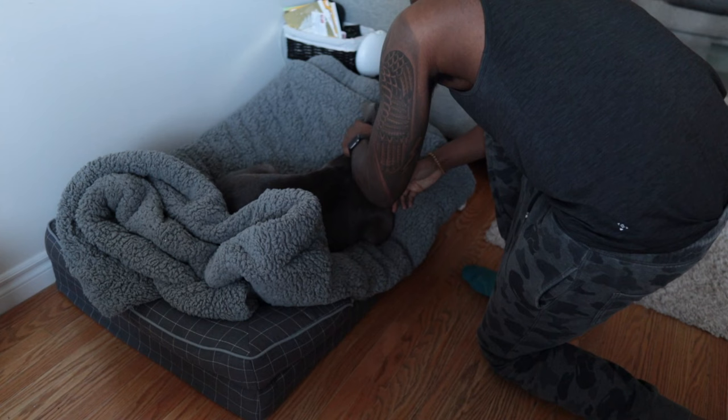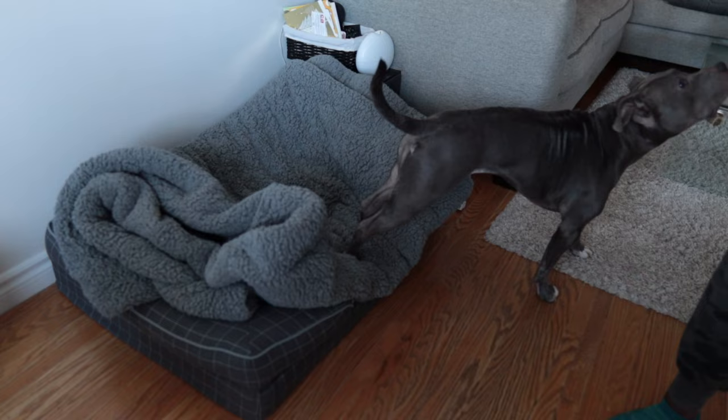Now, the first part of the day for me is to make sure that my dog Luna is okay. And she knows the routine. She's 4 years old. She knows that as soon as I open the door, she's gonna run outside and do her business while I get her breakfast ready.